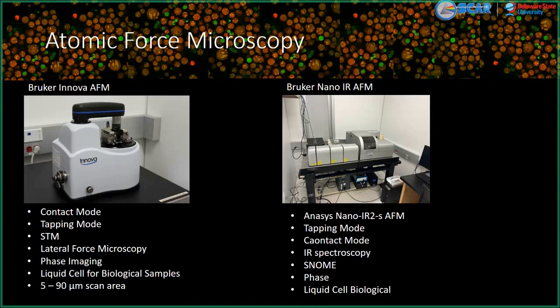We can do tapping and contact mode just like any other AFM. There's a technique called SNOM. It's a near field microscopy technique. I'm not 100% familiar with the technique myself. I'm still learning in this area, but what this can give you is contextual information about the phase differences between a sample. So it's using an IR laser along with this microscopy technique in order to give you these phase shifts, phase differences, or if you have ordered or unordered amorphous crystalline structures. So again, that's more on the material science side of things.